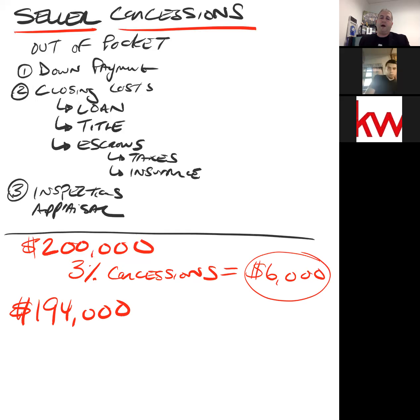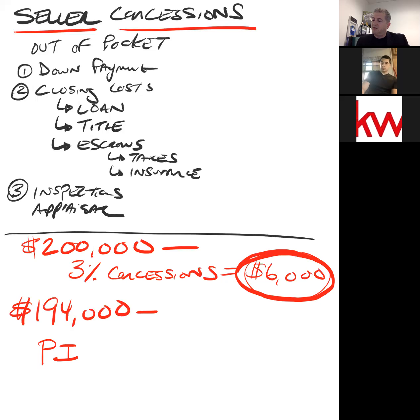So why would a buyer want to do this? Because the difference in payment, principal and interest, of 194 versus 200,000 is pennies. Pennies per month. And the buyer will have $6,000 less that they would have to bring out of pocket towards closing costs and escrows, which are prepaids.